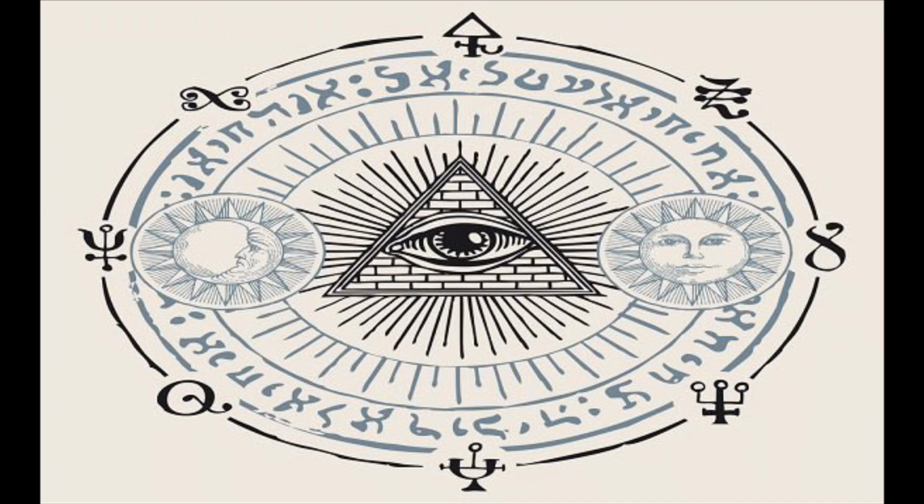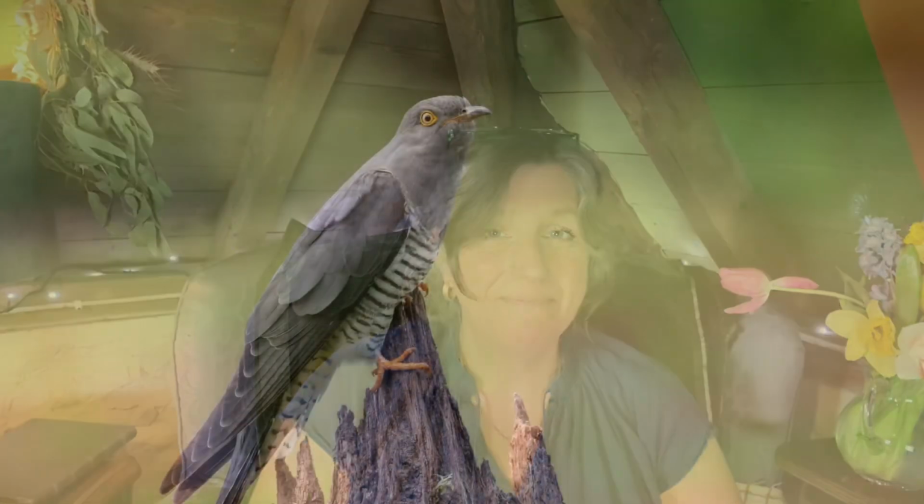And it makes the new moon incredibly potent, especially for spells around the third sight and your inner eye. So if you want to improve your psychic sight, so you can see auras or the fair folk or anything like that, do a spell for this on the new moon. And if you don't know how to do that, I'll put up my How to See the Fair Folk video here for you, so you can try that instead.